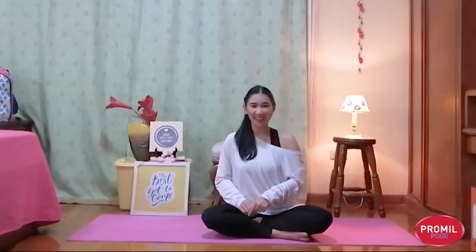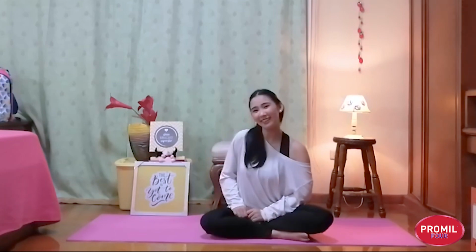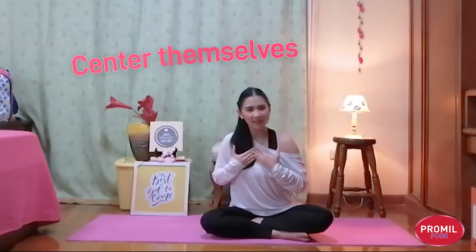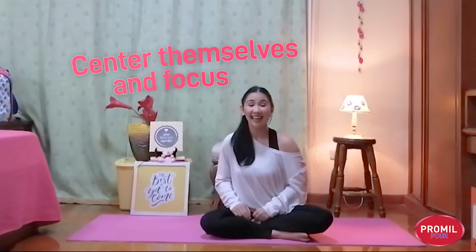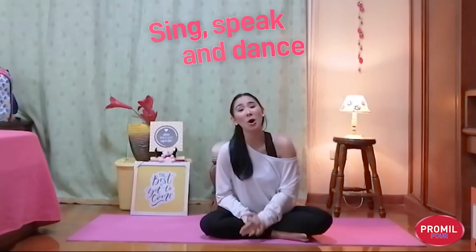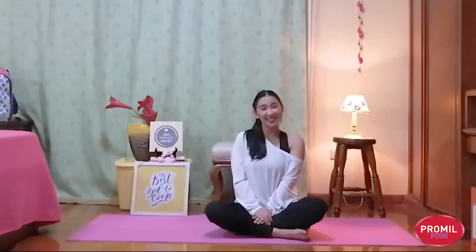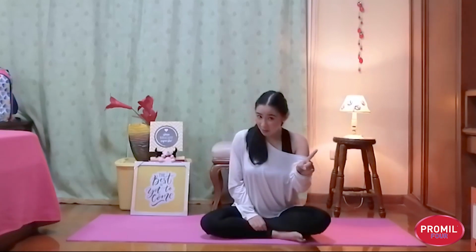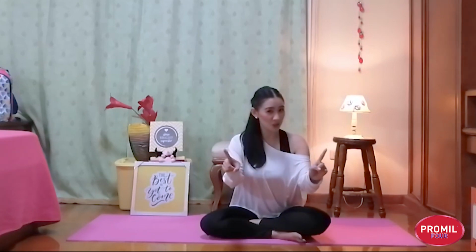And to achieve good breathing, one must learn good breathing exercises that allow an actor to center themselves and get to know their body and focus. Good breathing exercises allow an actor to sing, speak, and dance all at the same time when they're performing. Today, we will learn about 2 kinds of breathing. One that doesn't support our voice as much as the other. The one that doesn't support our voice is called chest or shallow breathing, and the other one that can support our voice while performing is called belly or deep breathing.